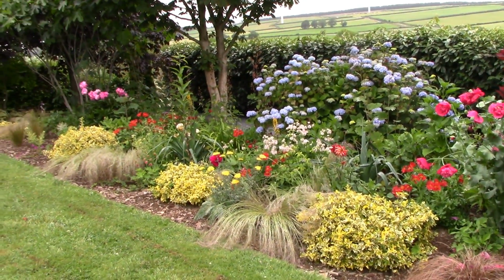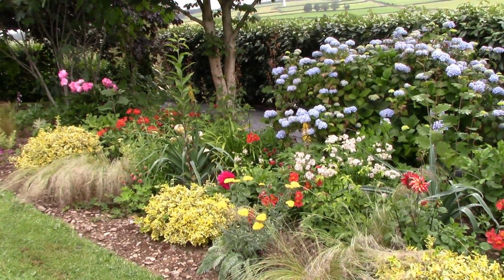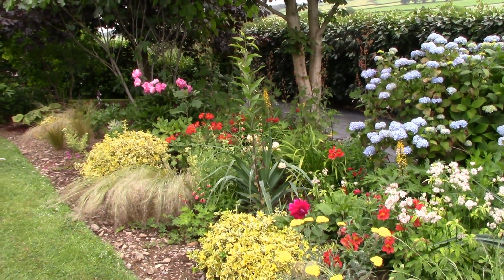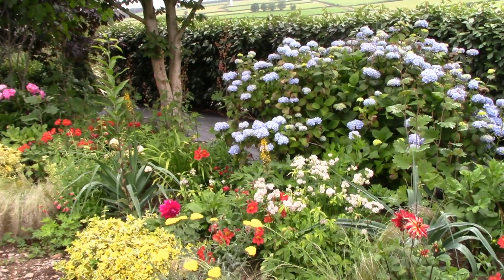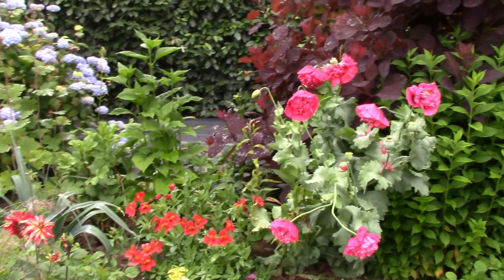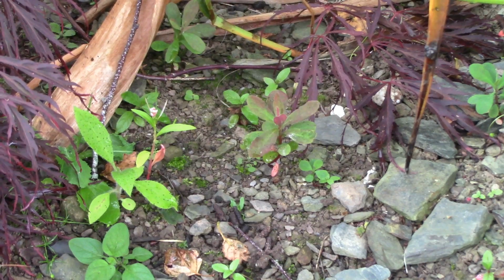Now, planting self-seeders is a wonderful thing to do because it gives you the element of surprise. You get plants popping up in places you wouldn't normally have planted them, and you can get some glorious combinations as a result of it. But it's also a process that needs to be managed, otherwise you end up with a very messy looking garden.